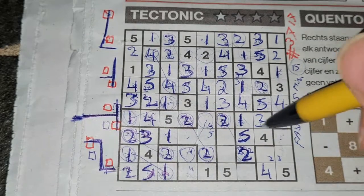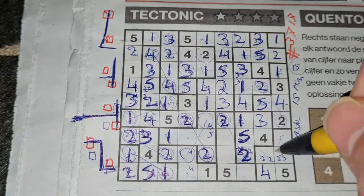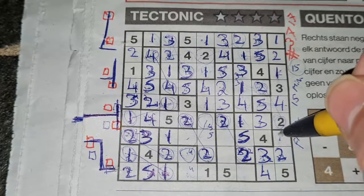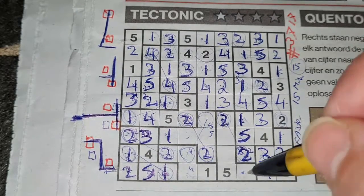This box cannot be a 3. So the 3 goes together with the 2 as a pair. But we see here a 2. So no 2 there. 2 should be here. And the 3 goes there. 1 box left in this area for number 1. I think this box should be a 1. Because it can be 2. Can it be 3? Can it be 4? Can it be 5? Yes, definitely a 1.